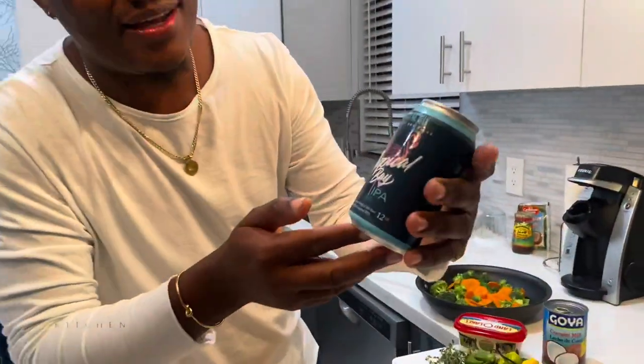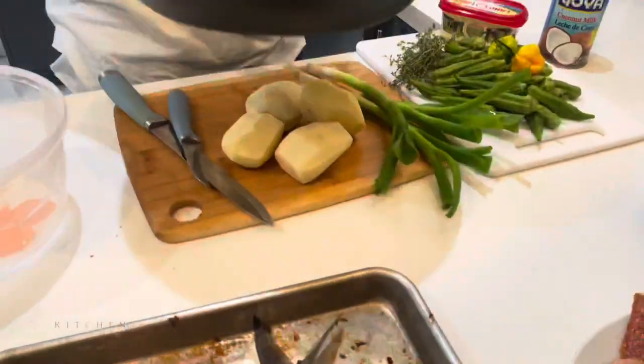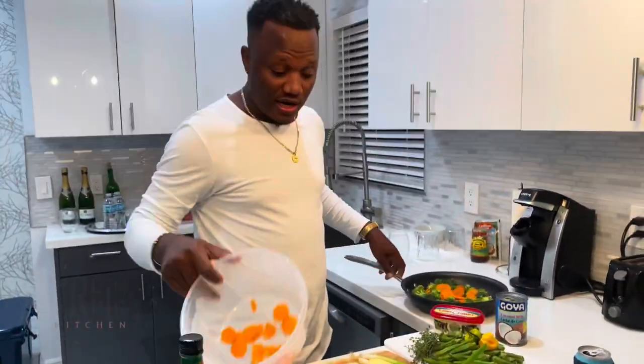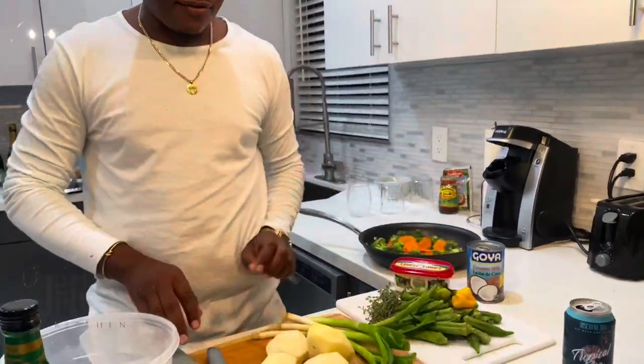I'm having a nice little IPA from Biscayne Bay right here in Miami, which is actually pretty tasty, quite hoppy, nice little bitter finish, which is what I like. But anyways, enough about the beer, the prep work. I've already cut some broccoli and some carrots for you, a few little extra peeled potatoes, washed all our veggies, okra, and everything is ready.